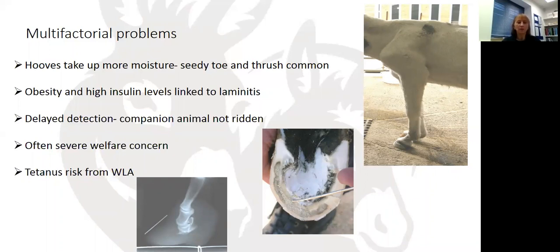One other thing at the bottom there, which we will come back to, is that not everyone even vaccinates their donkeys regularly against tetanus. And clearly, if you've got an animal that's predisposed to getting an abscess in its hoof, and it's walking around where there are lots of clostridial organisms such as in feces, it is going to have a high risk of tetanus.